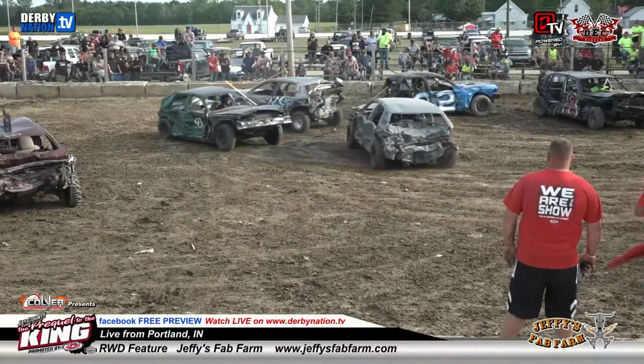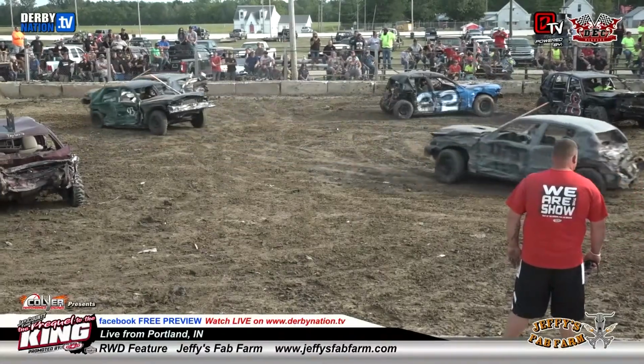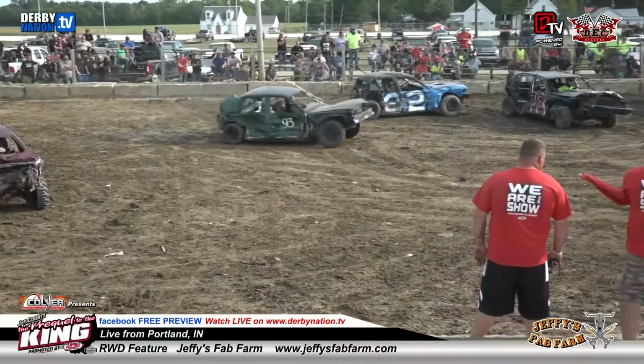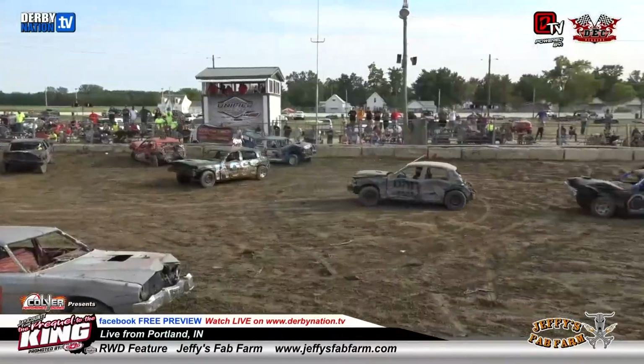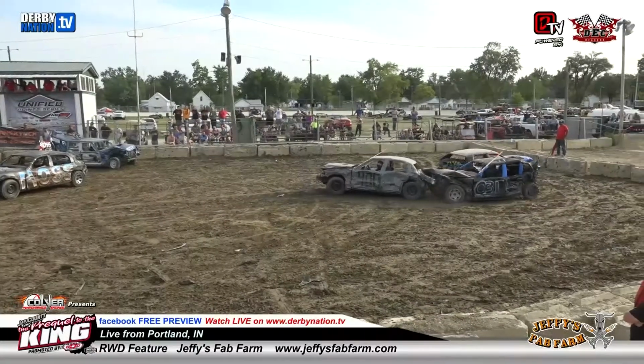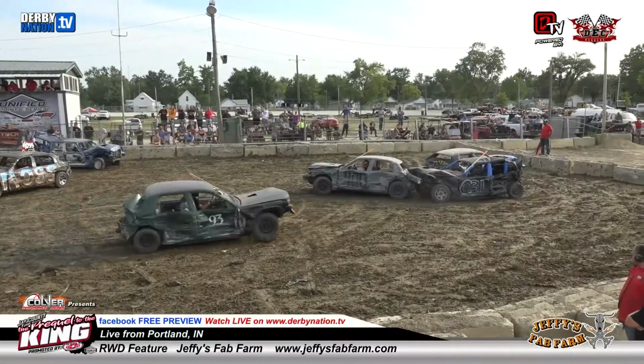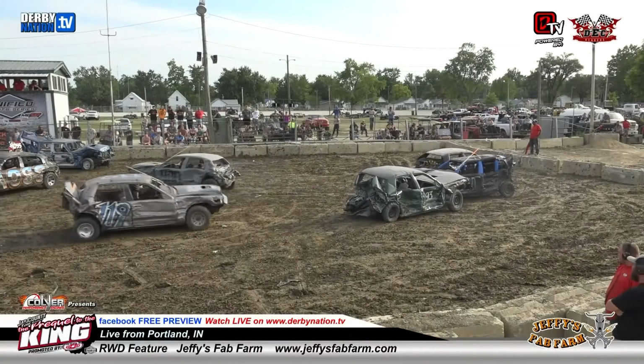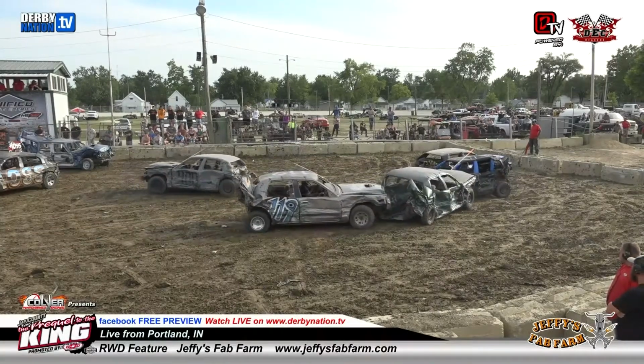Hibbard looks like he got it. Oh, he got it refired. I was going to say it looked like he stalled there. He was sitting idle. And Hibbard trying to wheel that car and get the front of that 031 again. And now Wisman. And here comes Davis, the 119, and he gets the 93.